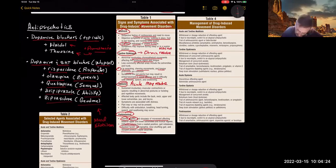And these patients have some of the same side effects, but what happens with dystonia is they have sustained involuntary muscle contractions and spasms. Often it involves the back, the neck, the jaw. The muscles in their neck can spasm, and they can get what's called torticollis. The spasms are associated with distress. So this tends to be more uncomfortable and can be painful, unlike tardive dyskinesia, which is not painful. These people can have difficulty with ambulation, breathing, head turning, speech, and swallowing, right? So that's an acute dystonic reaction.